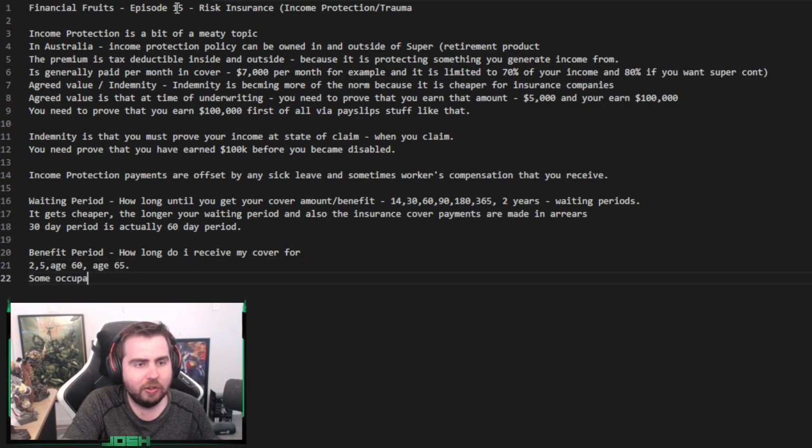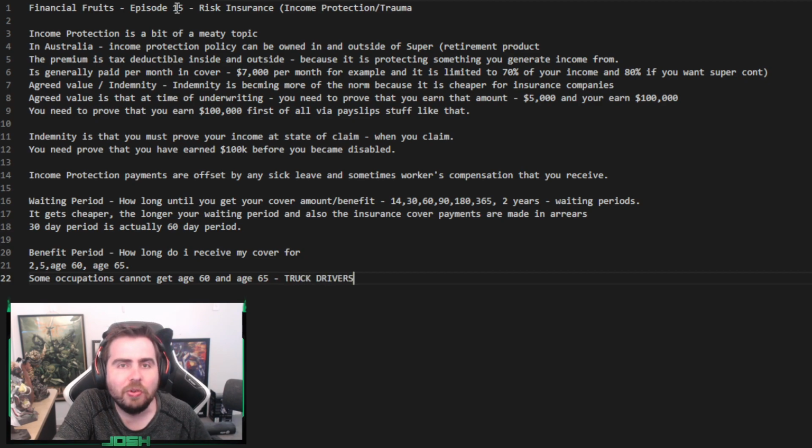Some occupations cannot get age 60 and age 65, most notably truck drivers, okay? Sorry for calling truck drivers out in my YouTube community, but that's the one occupation that I know generally gets screwed by this. But with most office jobs, you can get to age 60 and age 65 pretty easily. Truck drivers and the like can get 2 years, 5 years, and that's pretty much it. Now with the benefit period, there's no benefit period arrears or anything like that. You basically receive the benefit until you turn age 65.